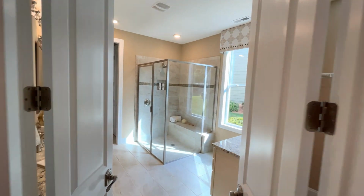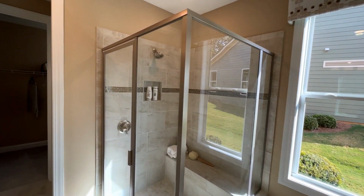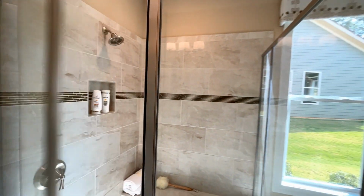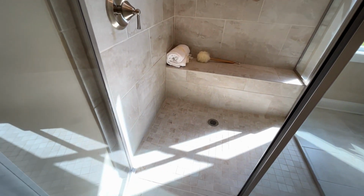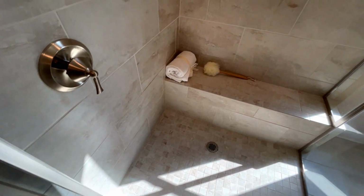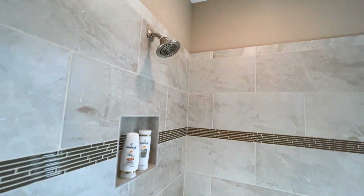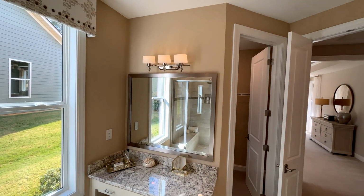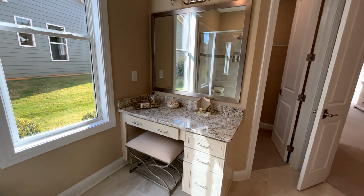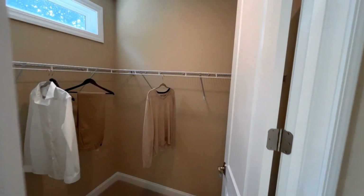Now we're going into the primary bathroom. What I really like about this bathroom is the fact that this shower right here, you literally just walk right in. There is no threshold. There is no ledge to step over. Just walk right on in. And this is perfect for people under 55 or over 55. Love this feature. This vanity that was added here, great if you're putting on your makeup or things of the sort.